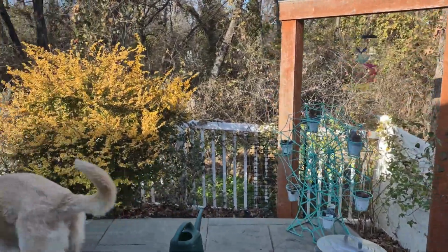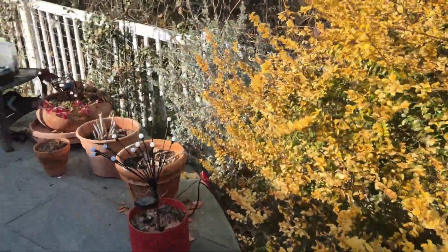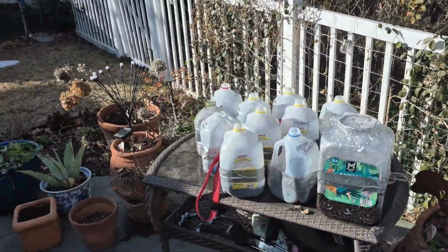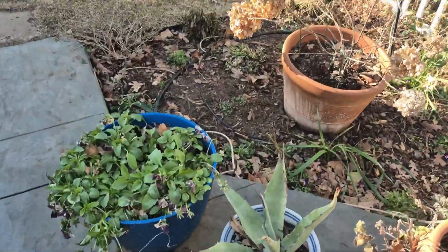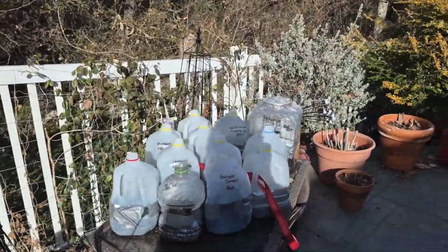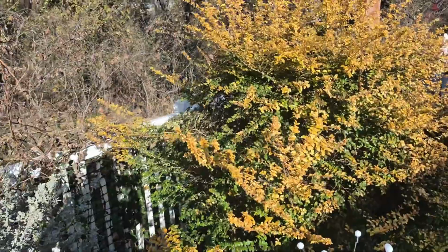So that concludes my January 2025 garden tour, front and backyard. I hope y'all enjoyed it. I know it's not a whole lot to see at the moment, but I do have lots of plans and dreams, and it is looking pretty good. I mean, my winter interest is better than it was last year, no doubt, and I just can't wait to see what the next few months hold. It's going to be so exciting to see things spring back to life for sure, and to see some color.